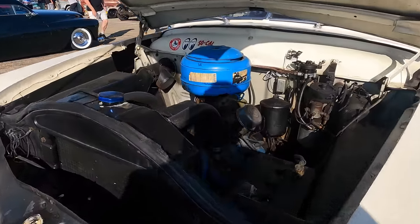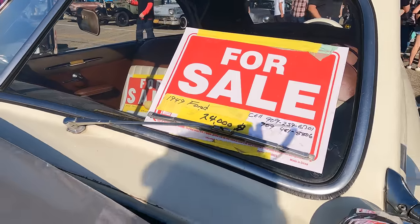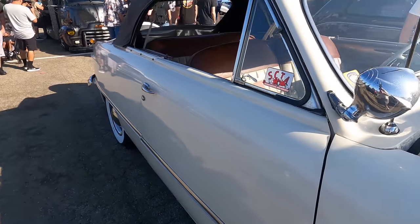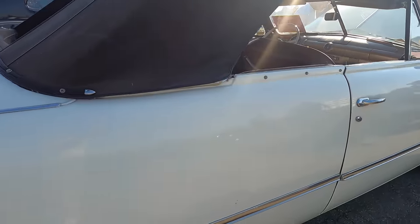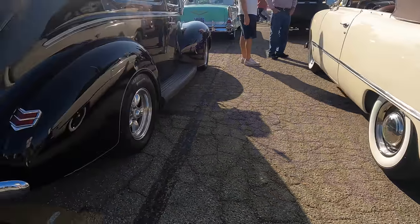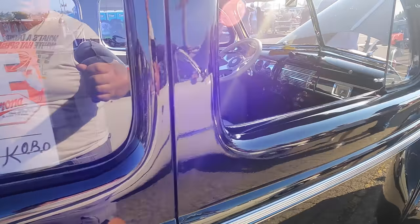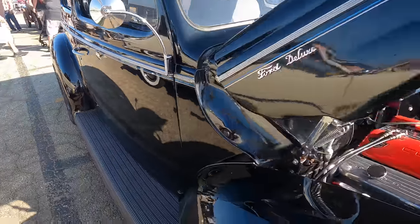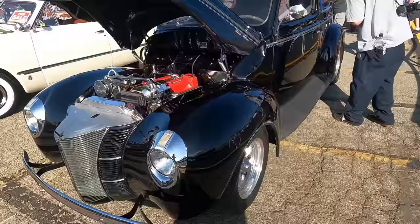Yeah, this '49 Ford convertible is for sale. That is $24,000. There's the info. Still flathead powered. Two-door sedan, $32,000. I've seen this one, we've seen this one before. Honestly, I always say it, you could not build one of these for this price, but it's like a '90s Corvette motor, which probably tells you about the era it was built.